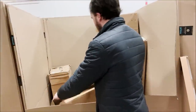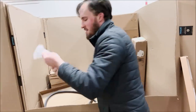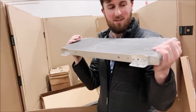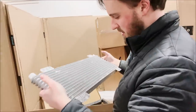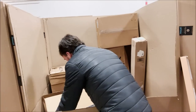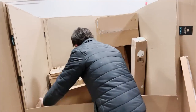I mean, I feel like for what I found here, I'll make my 300 back, but this one was not a good pallet. We've got a hose. There's more in the box. There's hardware. And that is interesting. A radiator. Hopefully I'm able to figure out what it's for. It doesn't look used, but it does have some dings on there. So I don't know if it's any good, but I'm probably just gonna send it to a local auction because I don't see any markings on here to identify what it goes to.